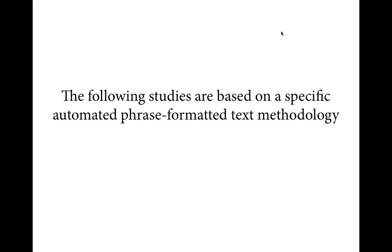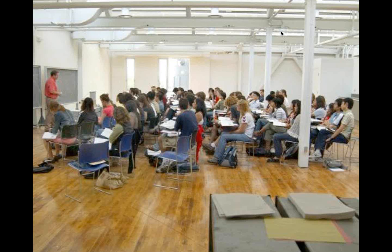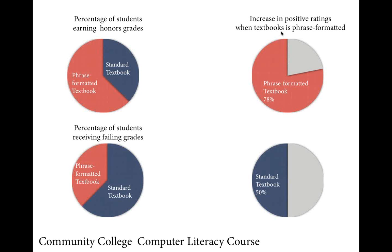The following studies that I'm going to show you are based on a specific automated phrase formatted text methodology, and this is a commercial product called ReadSmart. A number of the studies that I'll talk about involved SAT-like tests, and some of them in classroom settings. In this study, we looked at a textbook that was formatted either in regular formatting or in phrase-based formatting.